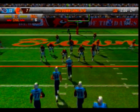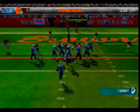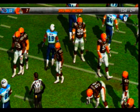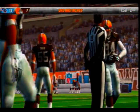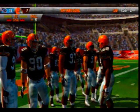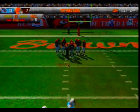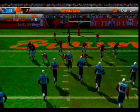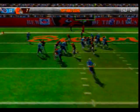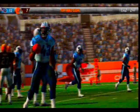Six yards to go for a touchdown. Cleveland lines up in a 4-3. Looking upfield. Aldridge tackles him, but not before the first down is reached. He finds his way just past the first down marker. Five yards away from the end zone. Only one man in the backfield. Fumble. The Titans. And the offense recovers its own fumble.